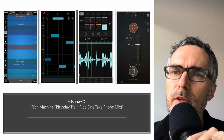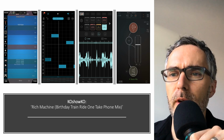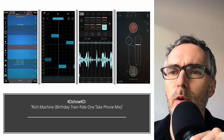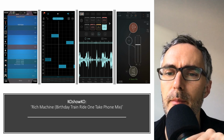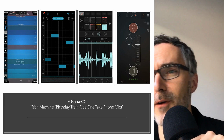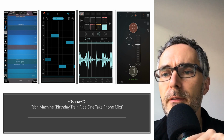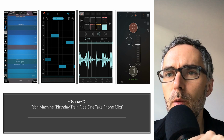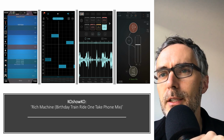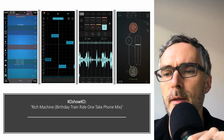Imperfections should also be seen as an important contextual element of the recording, which I tried to convey in the subtitle added to the title of the track, Birthday Train Ride, One Take Phone Mix. The mix would have sounded very different if completed on a desktop computer with an established digital audio workstation, software, and a suite of plugins.